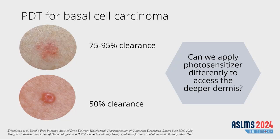carcinoma. So we know for superficial basal cell carcinoma, clearance rates are around 75 to 95% for PDT. However, for our deeper nodular basal cells, clearance rates are closer to 50%. So our question was, can we apply photosensitizer differently, potentially with jet injection, to access the deeper dermis? So not just using topical application, but using our jet injector.